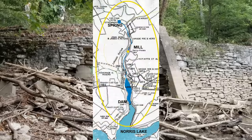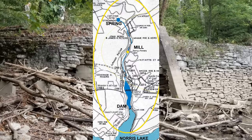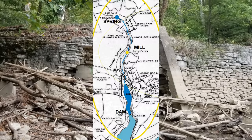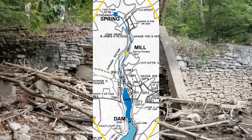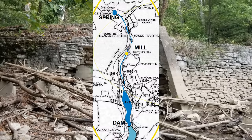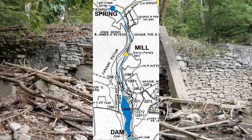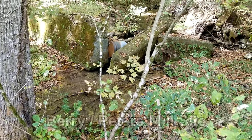Now here's a closer map of the very tip of Lost Creek, right where the spring comes in, called Johnson Holler. This is where the dam is. This is where the little lake used to be, the spring that feeds it, and between the two there is an old mill that is called John Barry and James Peters Mill. And I found that. That's no problem. Here's a picture of it. What's left of it? Just the old foundation.